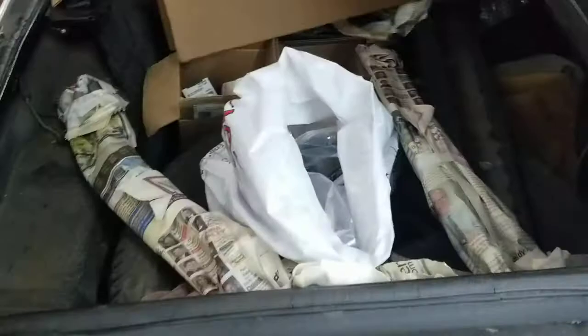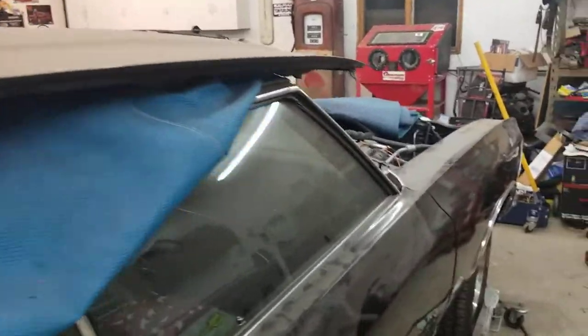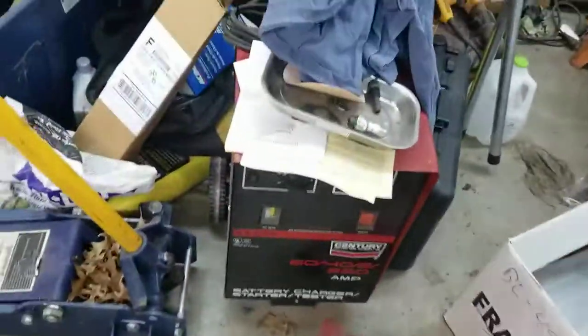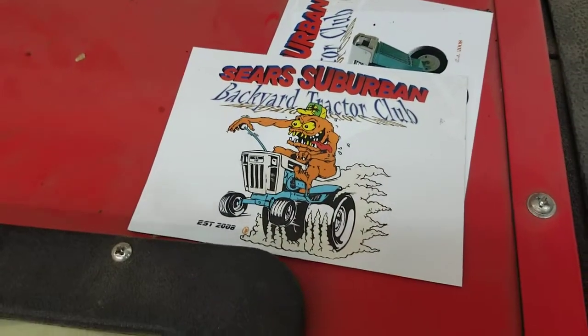John Deere in the way. More car parts. I'm assuming that's stainless steel from my Firebird. It's wrapping paper. Yeah, and you wonder why I can't find a damn thing. Good old battery charger jumper. Don't make them like that anymore. My sandblast cabinet. Don't forget to support your local Sears Hero and Backyard Tractor Club.